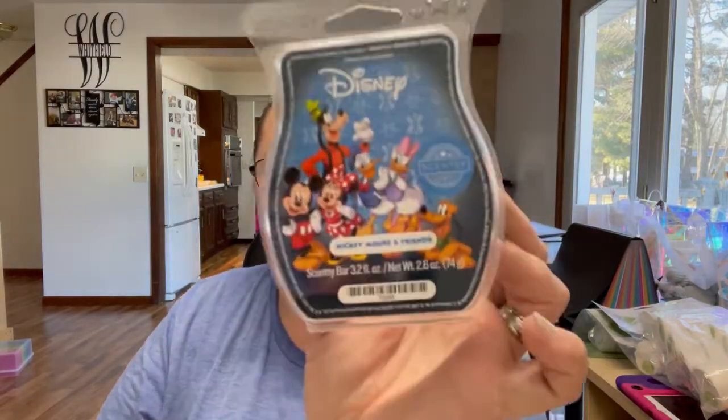The last bar that she picked up is Mickey Mouse and Friends. This guy did stick around. I don't like this one at all. It's awful. I'm sorry. That one could have gone. So I'm glad they came out with 2 new fragrances, but Mickey Mouse and Friends is Georgia Peach, Orange Peel, and Vanilla. It's probably the peach. Like, I do not like peach.